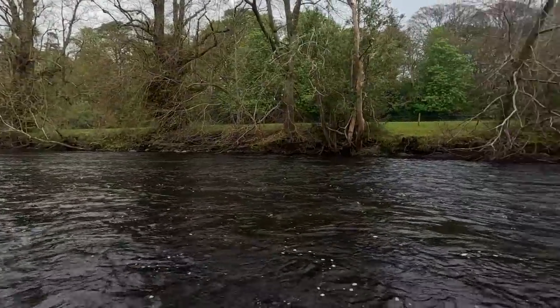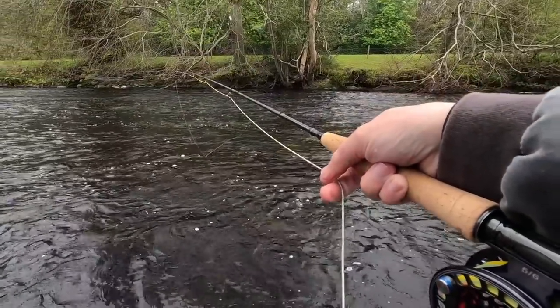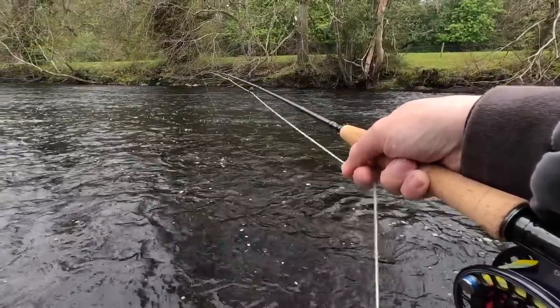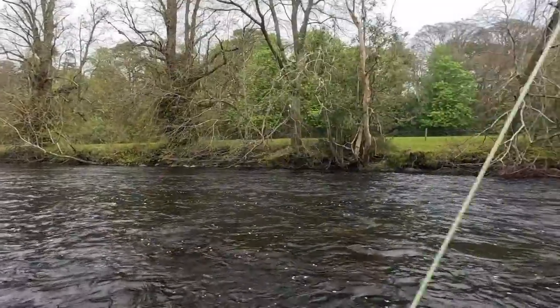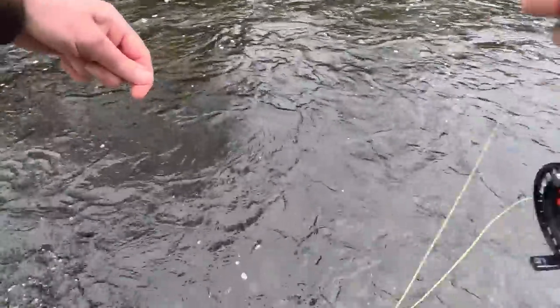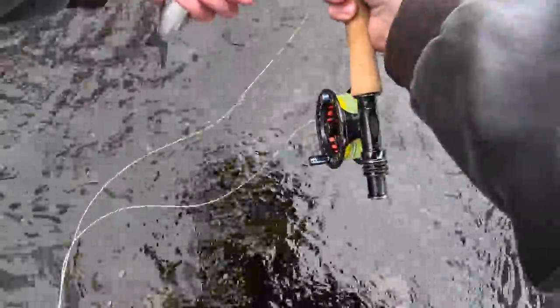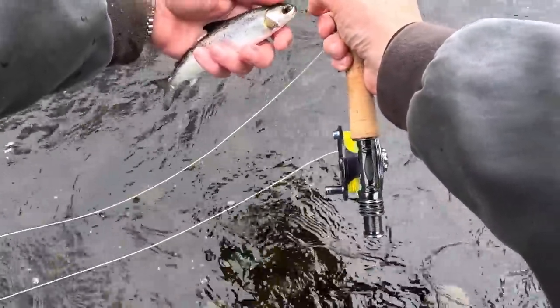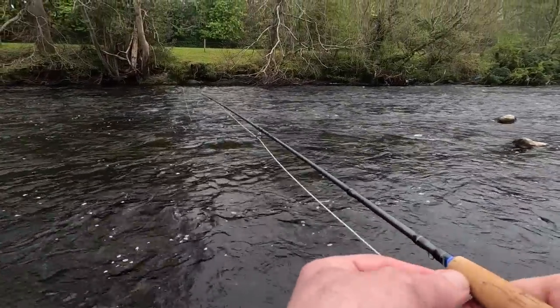Oh, missed it. I didn't hook him, so hopefully he'll come back. Oh, that's a wee par, I think. That's a wee par, right. I'll put him back. I don't like catching these, but hold still for a second. Lovely salmon parr. Beautiful condition. Come back.